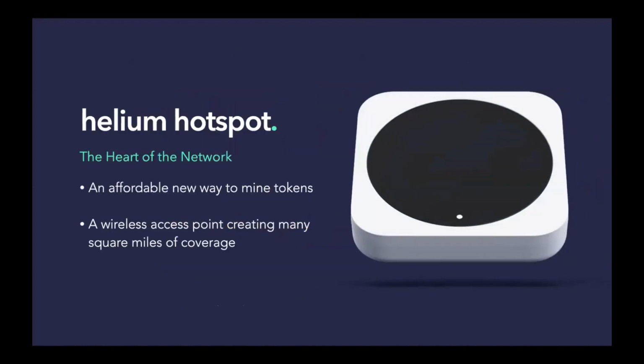So you're building this network, you've got an idea to incentivize a community. So here is the hardware piece of it, the Helium hotspot. And we call it the heart of the network. There's two key functions that it's providing. One is obviously to provide that wireless coverage across many square miles. And then the other is tied to that incentive or reward system and the ability to mine these tokens based on the work that the hotspot is providing. So providing coverage, transferring data rewards the hotspot owners.